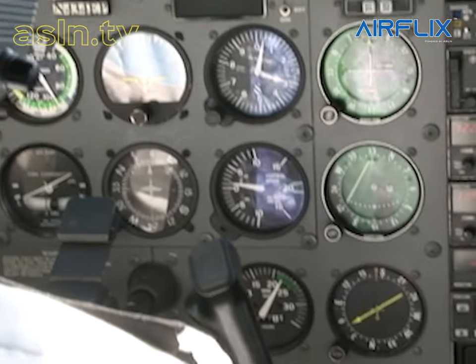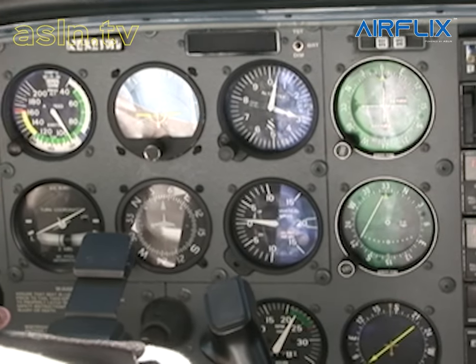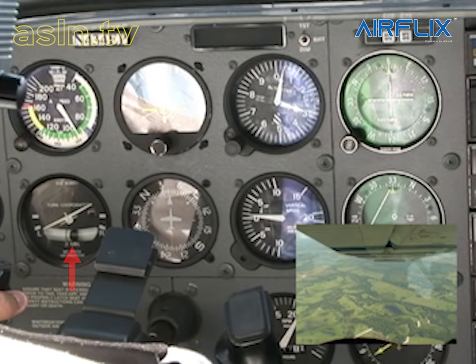Keeping the airplane coordinated during turns and levels of flight is really important. The ball, or the inclinometer, on the turn and slip coordinator tells you how much rudder is to be put in. As you see here, the ball is in the center, which means that I am in a coordinated turn to the left.